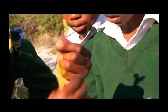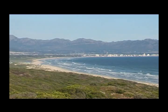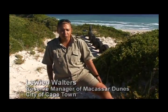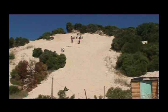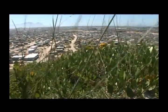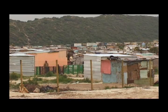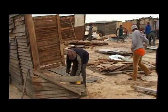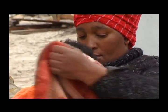At the Macassar Dunes site, Cape Flats Nature faces some of its biggest challenges. One of these is that it has not been declared a nature area, and so ongoing education with city councillors and community members about its valuable environmental function is crucial. These dunes are, if you look at the Cape Flats, the last remaining extensive dunes left on the Cape Flats. It forms a protection barrier between the harsh conditions along the beach or the coast, and it protects the people or the communities behind it.